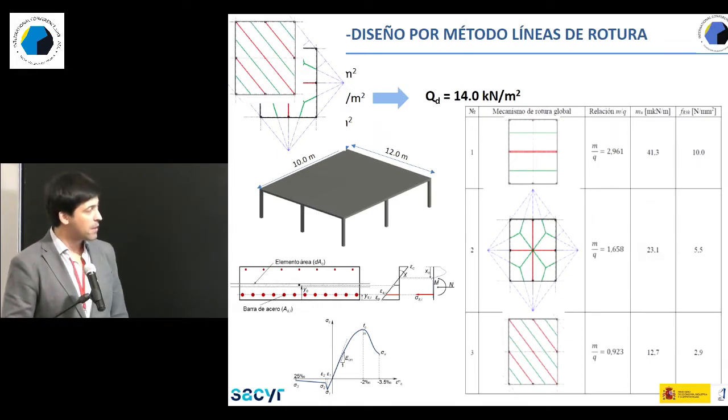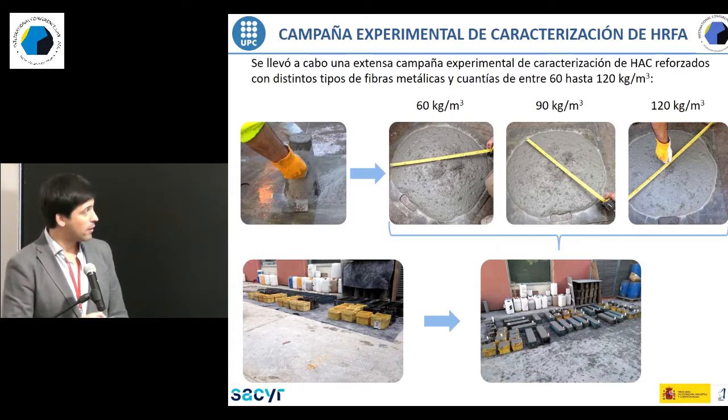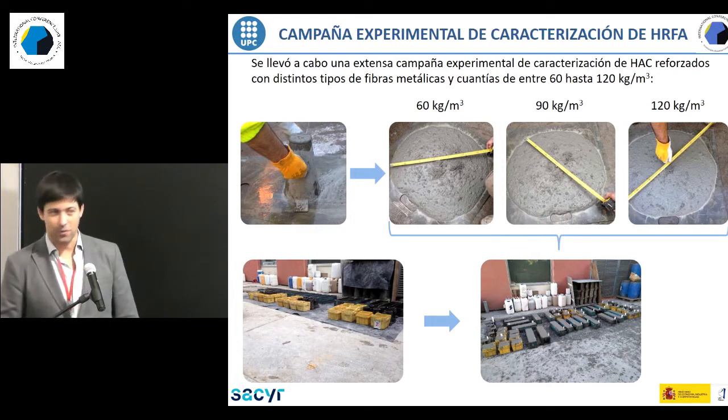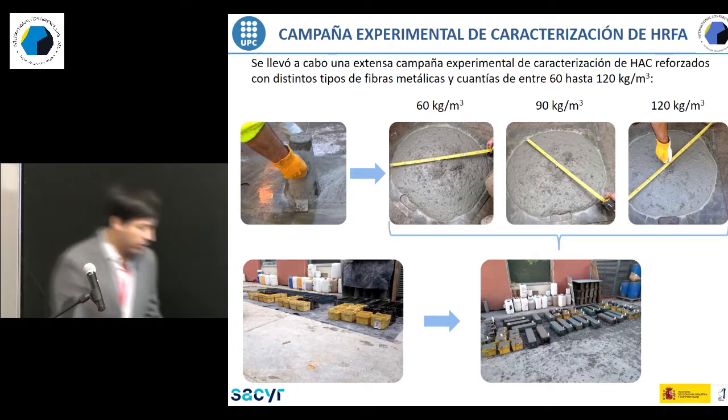So with this design value, we can produce the concrete. In this experimental research, we made several trials with different amounts of fibers, from 60 kilos to 120 kilos. This is a challenge in terms of guaranteeing self-compacting concrete with this amount of fibers, but that's why we have the chemistry. With chemistry and the appropriate dosage, we can reach this kind of consistency.